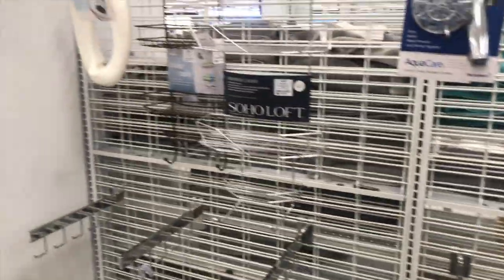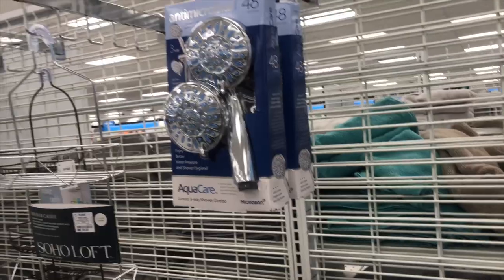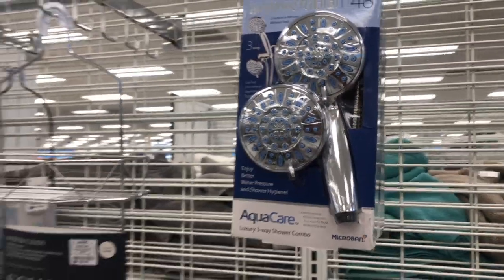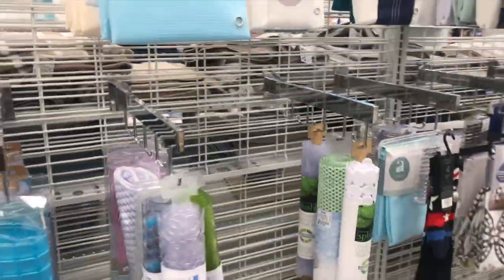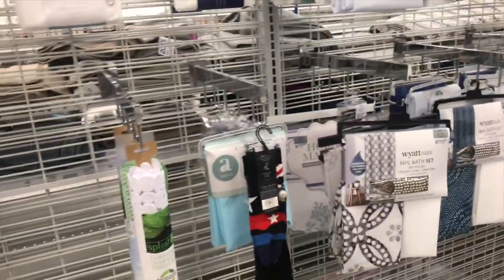I will say though that this Ross is like cleaned out. I wanted a new shower head, but this is clearly the only one they have right here, so I'll probably just pass on that for now. And then I needed to get a shower liner and a new shower curtain.